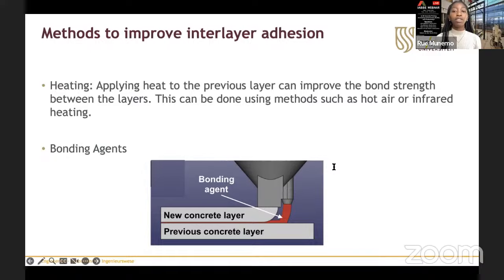These agents are applied to the surface of the previous layer before the placement of the next layer, with researchers developing a method that uses acrylic bonding agents to improve that interlayer bond strength in the 3D printed concrete. Zijl Construction, a Dutch 3D company, applies an epoxy bonding agent to the surface of the previously printed layer, and have managed to achieve a 30% improvement in their interlayer bond strength.